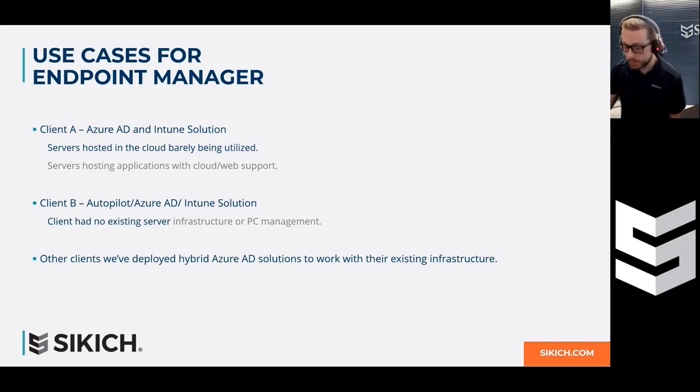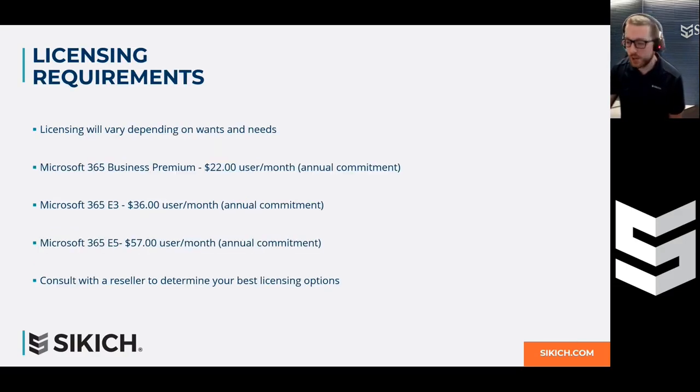to start working. We've also used Microsoft Endpoint Manager in situations where clients have an existing server infrastructure that needs to remain intact for whatever reason. We've deployed hybrid Autopilot where PCs remain domain joined, but still receive policies from Azure AD to automatically push those applications and policies. The main goal here is to prepare them for the future when they are ready to move to the cloud.